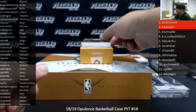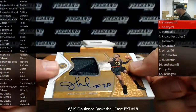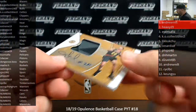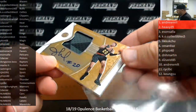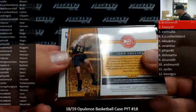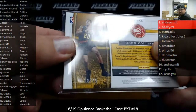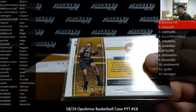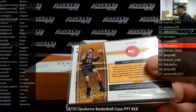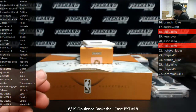Golden autograph memorabilia of John Collins. Or, I'm sorry, it's a precious swatch signatures. Confuse those two sometimes. Atlanta Hawks, again, our random number team. John Collins. Serial number on this one is 18 of 79. Again, it's hard to see that 18 because of the, there we go. Spot number 18 going to Kyung, no, I'm sorry, 18 is Leekachu. 19 was Kyung Yu. All right, congrats.